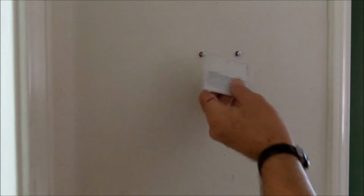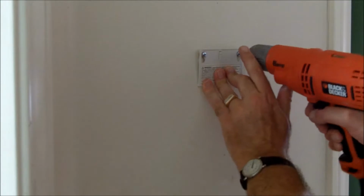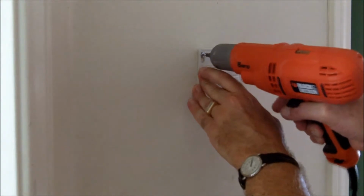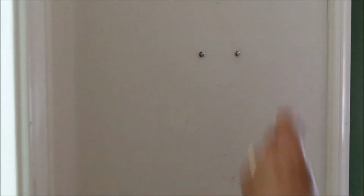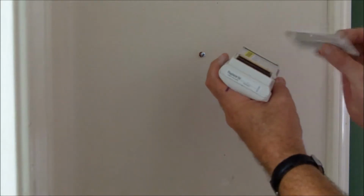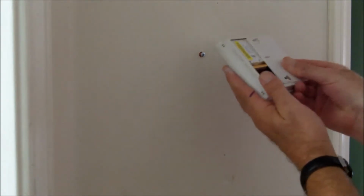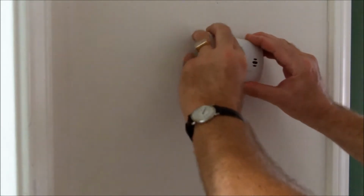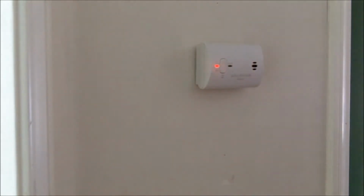Okay, so now we can just make sure that it works. There it is. We're going to tighten them up a little bit. Only hand tighten them. This is just very slightly doing this. Don't tighten them too much because you'll crack it if you tighten it way too much. So now we are going to take that bracket, put it on the CO detector, and then we're going to slide them right into place. Just like that.